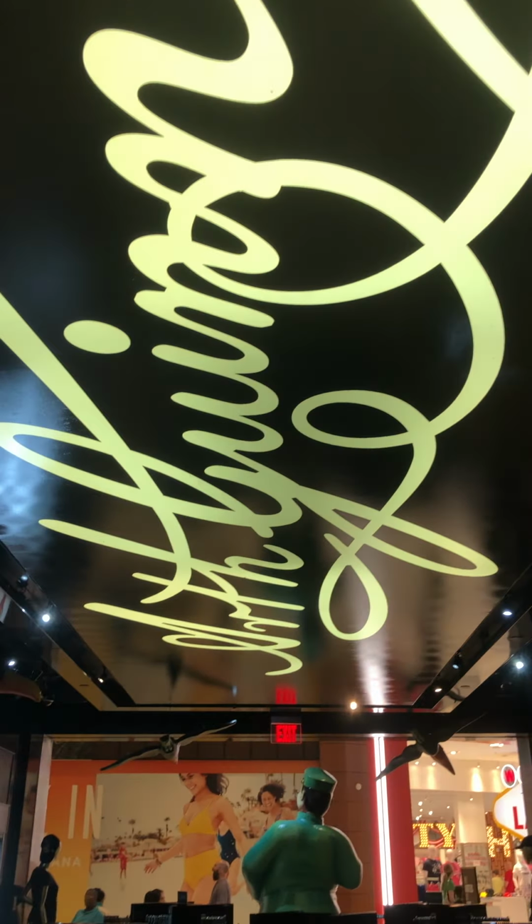What does the ceiling say? That says Arthur Guinness. That is his signature. Beer bread. Okay, we were trying to make that out earlier. Yep, that's his signature. Beer bread too. So neat.